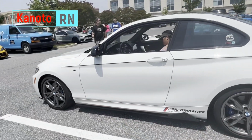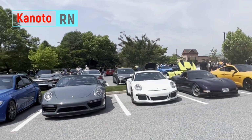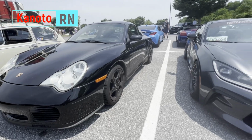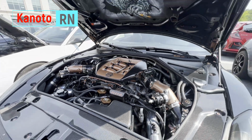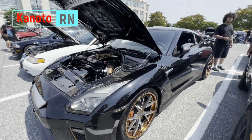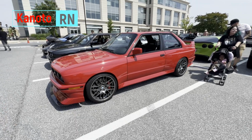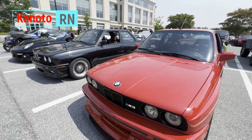Ooh. This car is beautiful. We had a beautiful lady. We have a Godzilla. Of course, it's a GTR. I like the wheels, matching the engine. This is what made BMW, the M3s. Yeah, classic. And you have another one there too.